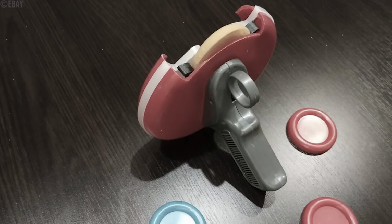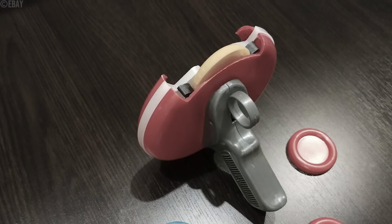Which were far less likely to result in an unexpected eye patch. The Disco Punch quietly faded into toy history, becoming a collector's item rather than a backyard staple. While you won't find them in toy stores today, their legacy lives on as a quirky reminder of an era when toys weren't afraid to pack a little punch.